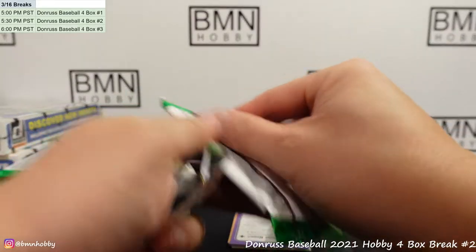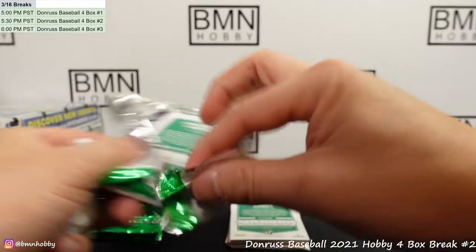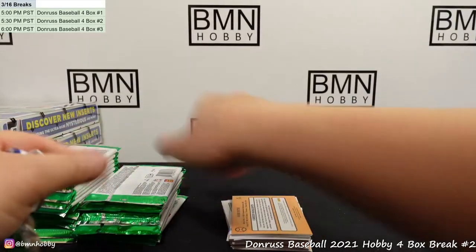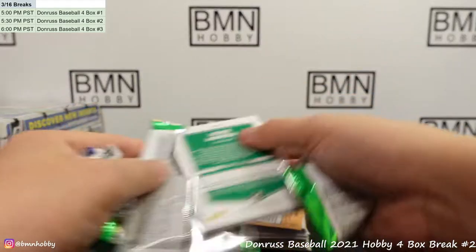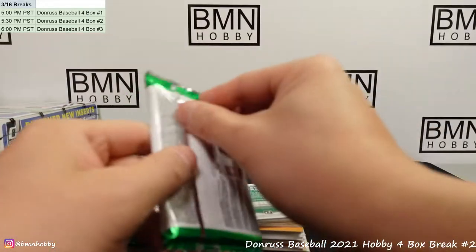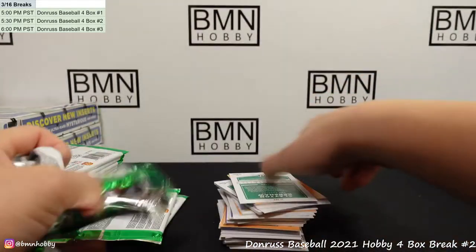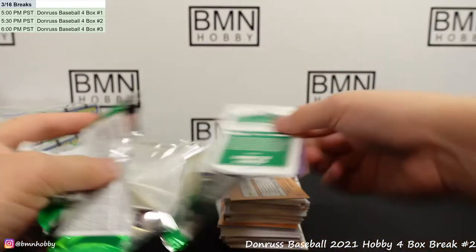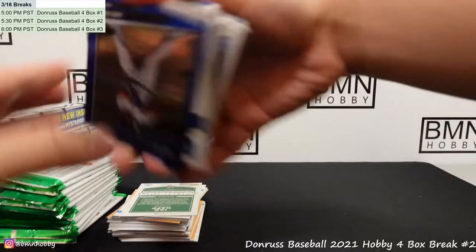So like I was doing earlier, I'm gonna just open all the packs and then go through all the cards, because we're a little bit behind on time. This Donruss is just a crazy amount of cards, so. Guys, let's see what we got.